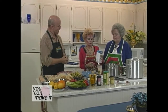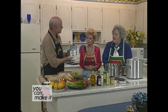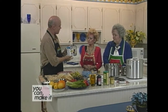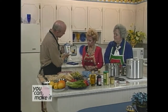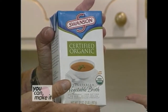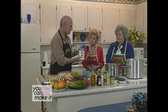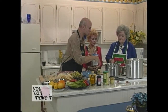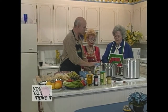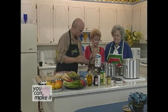We got to get this going, don't we? This is 4 cups in this container. Now, Jim, where do you find that in the grocery store? Well, most grocery stores are carrying more and more organic products now. This is an organic vegetable broth. You could use chicken broth or beef if you want to, but I decided to use the vegetable today. If you're on a vegetarian diet, this will go well. You could eat couscous and fruit, and that would be a lovely thing. Go ahead and put the 4 cups in here, and then we're going to bring this to a boil.